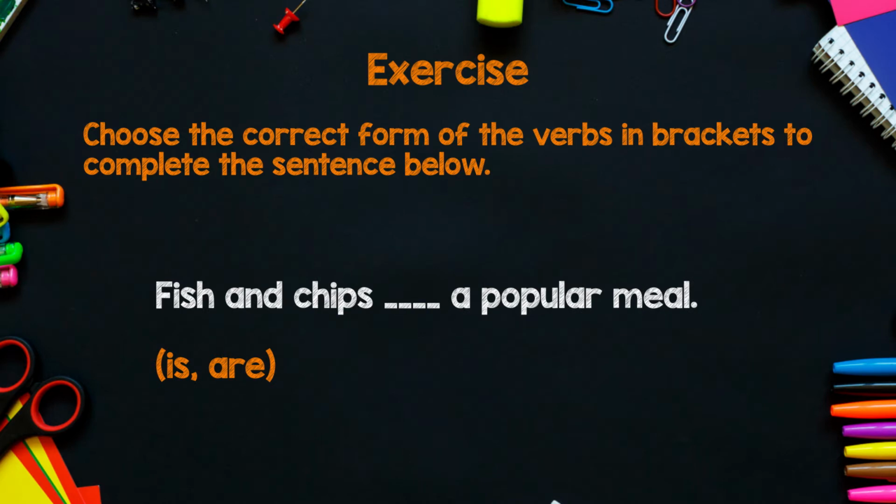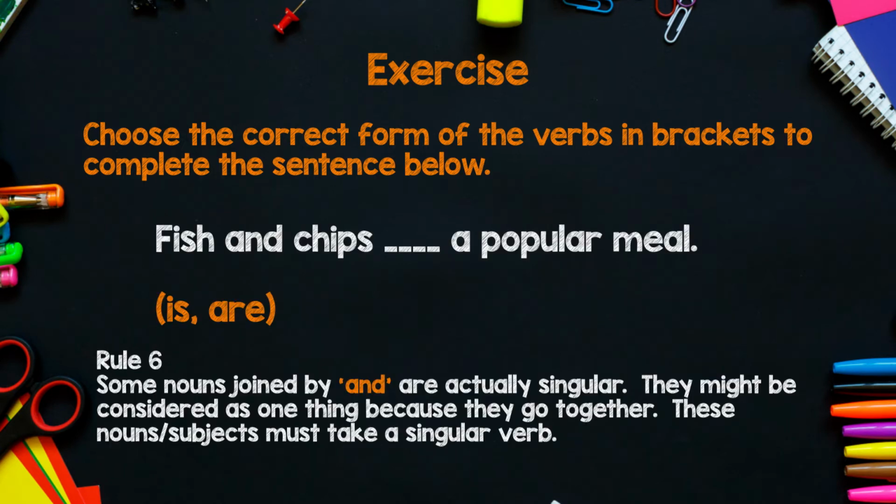Number 4. Fish and chips, something, a popular meal. Our options are is and are. Which of the rules would you apply, and what would be your answer? Yes, definitely we would apply Rule 6, which states that some subjects joined by the word and are actually singular because they go together. Fish and chips is one of those. And so our answer would be fish and chips is a popular meal.